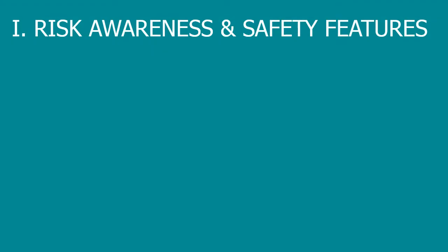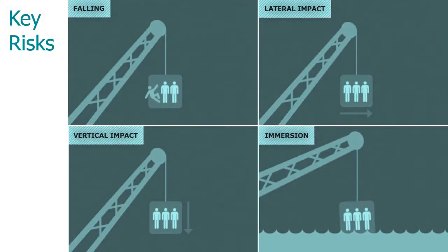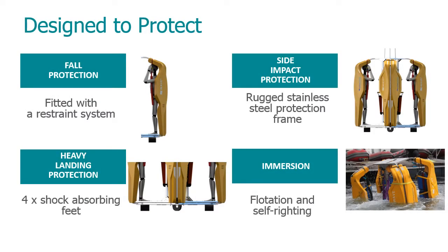Section 1: Risk awareness and safety features. There are 4 key risks in offshore crane transfer: falling from the carrier, lateral impact, vertical impact, and immersion. The Wave protects from the 4 key risks with the following features.